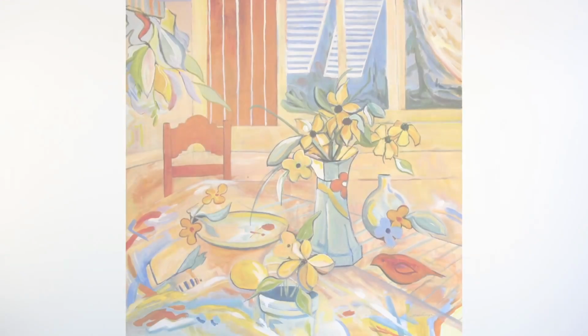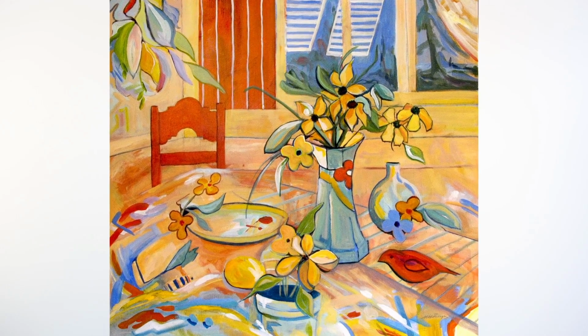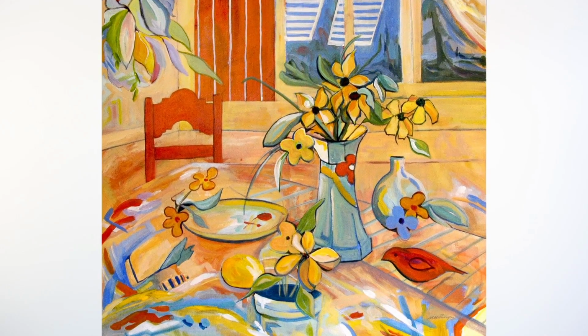When I started teaching watercolor here, some of the same people would keep coming, and it really became a fun group to teach. They all became very acquainted and interested in each other's work. They were really excited about painting and watercolor.